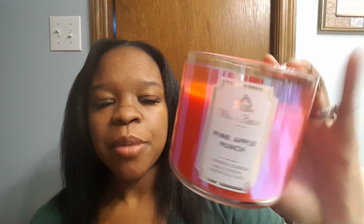She is so pretty. She kind of matches my gloss. Just a little bit. But it's Pink Apple Punch by White Barn. And it's Crisp Apples, Sun-Kissed Melon, Sugar Crystals with Essential Oils. And this one smells amazing. Totally amazing.